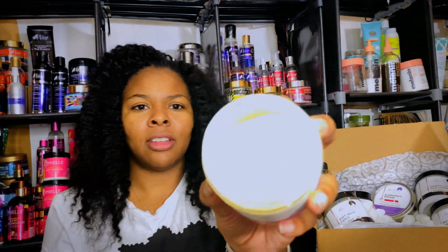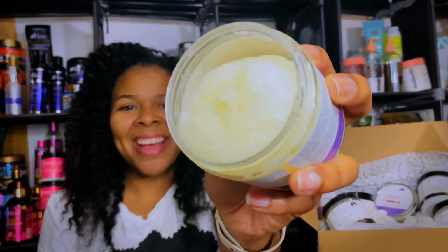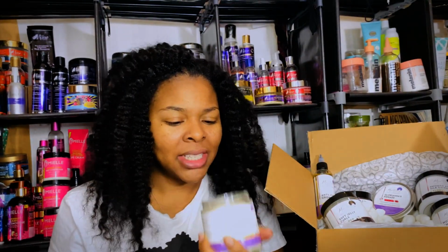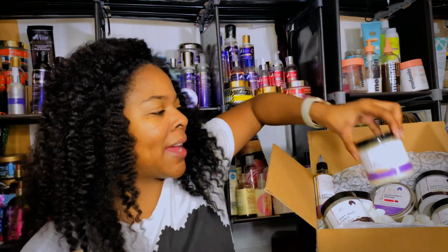Wow, guys, and look at that. It's all jiggly in there. Oh, snap. I love me some thick products now. It smells really good, and I love how jiggly it is. So we'll see if my hair likes it. You know you're gonna get all the tea today.